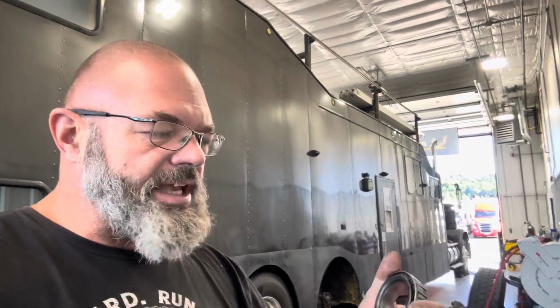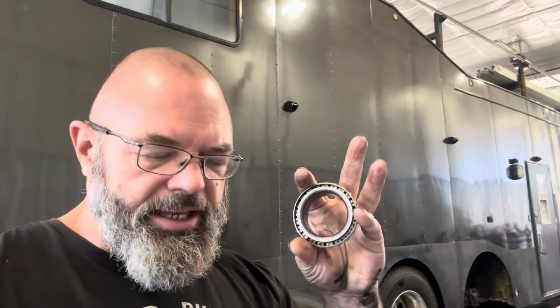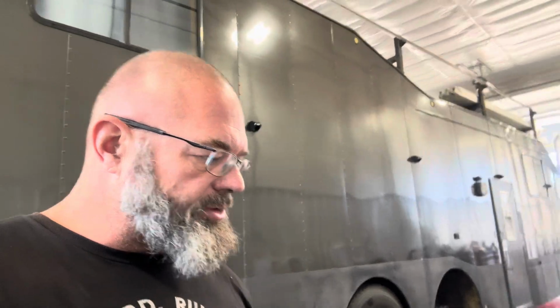We got the same situation with the bearing on the shaft. So this is the old bearing, and even though we kind of drove this out of there, we cannot get it to go back onto the shaft. And in many cases with differentials, you've got to heat the bearing to get it to expand to go down over the shaft. So I have got both races and the shaft in the freezer.